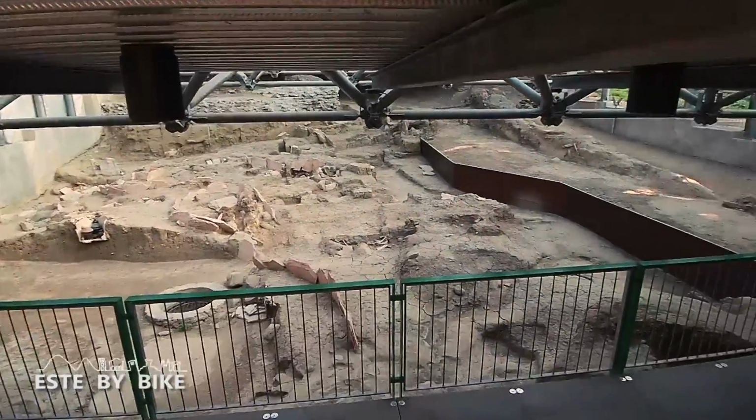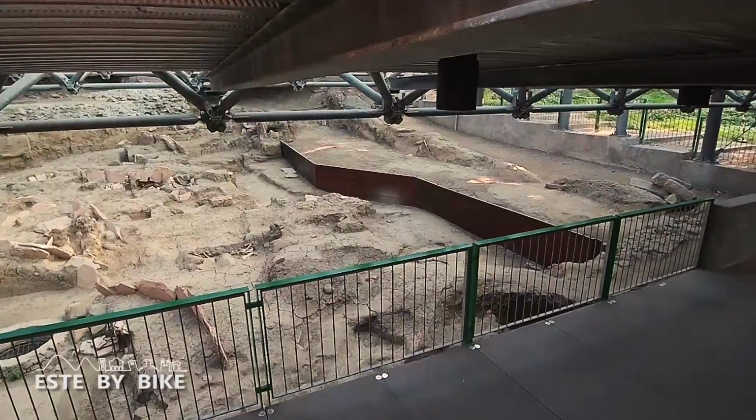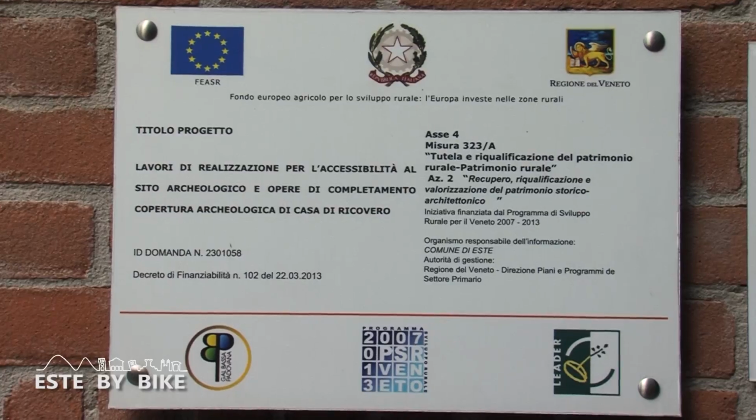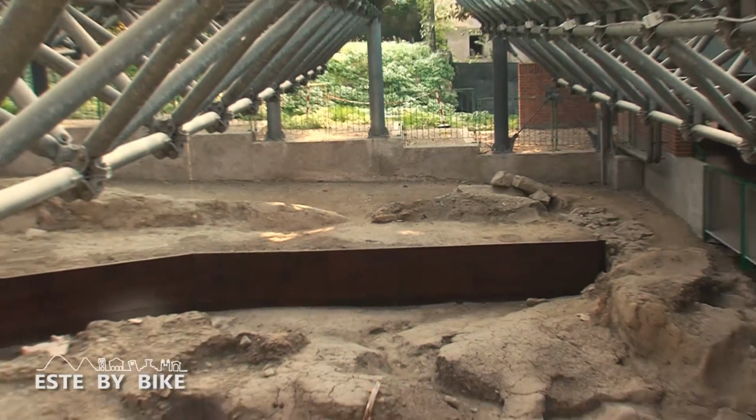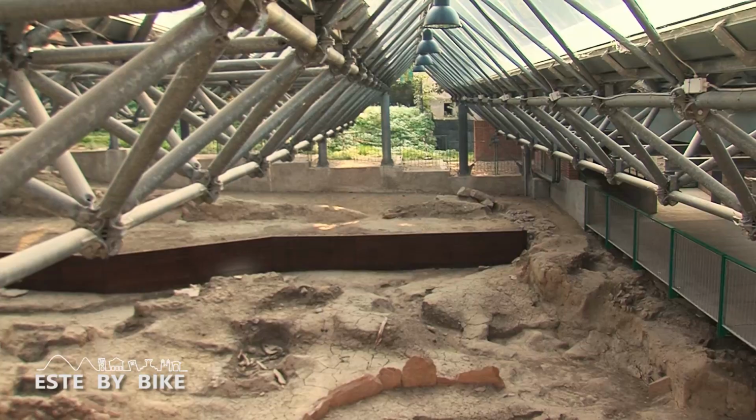A few steps away from it, there is another interesting site, the archaeological area of St. Stephen, a pre-Roman necropolis which dates back to the 2nd century before Christ.